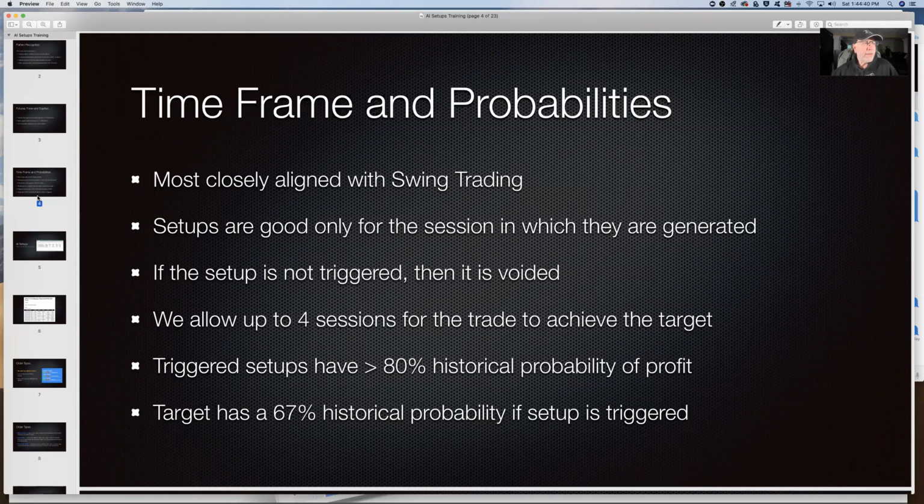So again, setups are only good for the session in which they're generated. If a setup is not triggered, then it is voided. So if it doesn't trigger within that session, we throw it out. We allow up to 4 sessions after that for the trade to achieve its target. After that, we throw it out. So there's a time stop too. If a trade is triggered, we have a time stop.